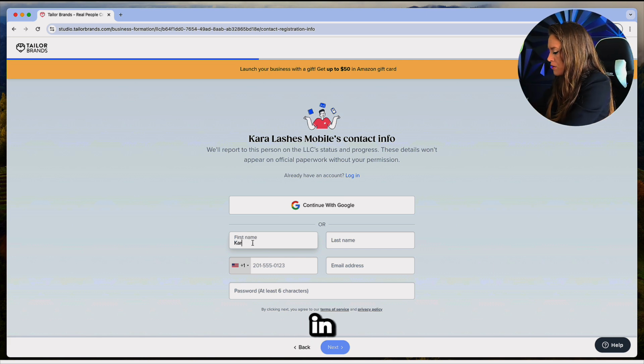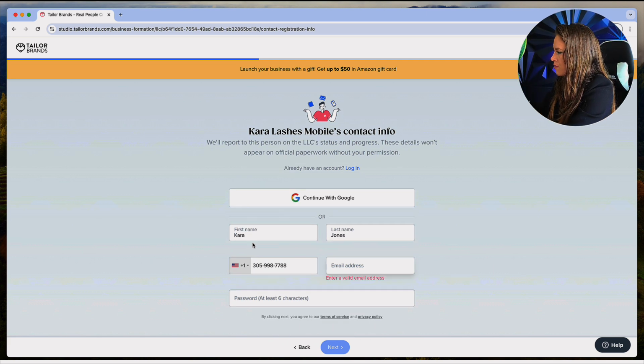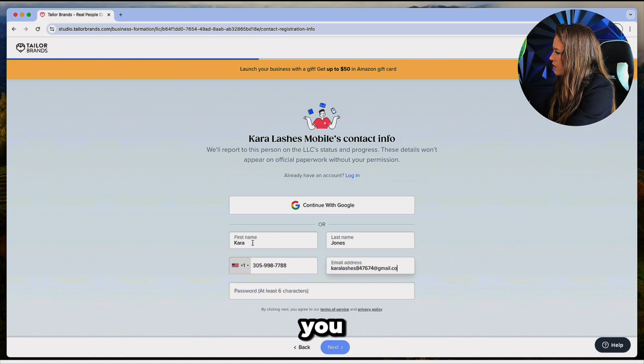And now you're just going to type in your personal information. And you can create a password.